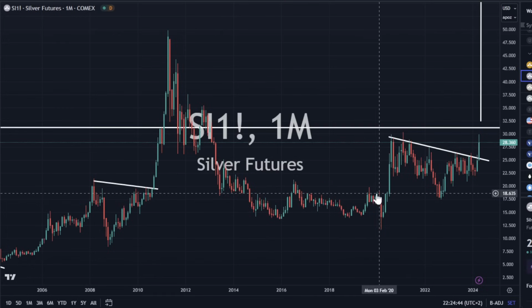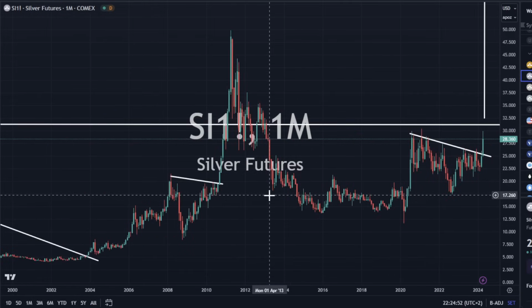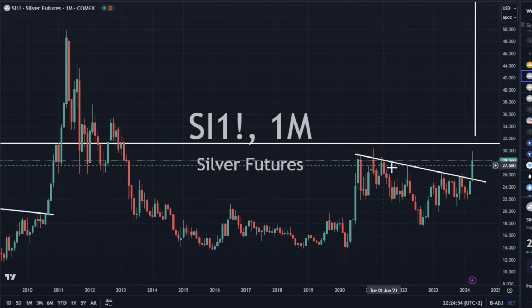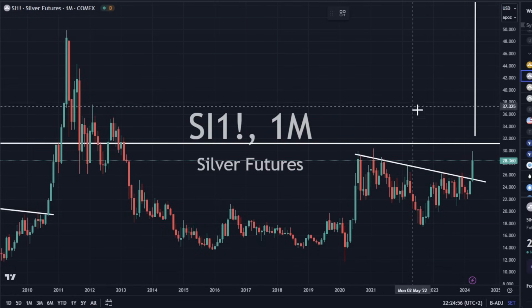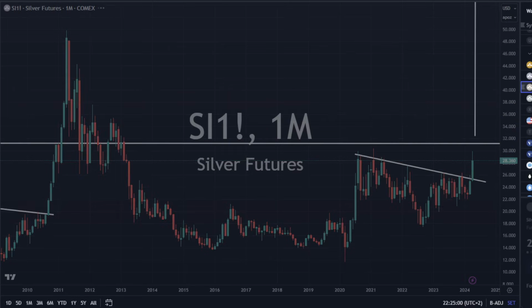Silver also looking quite beastly. I mean, not today, but today we were down a little bit. We're just moving sideways. But bigger picture view, guys, this thing is an animal. We've broken out of this pattern here. I would be looking for higher prices in the future.